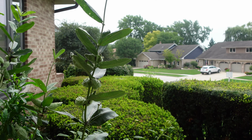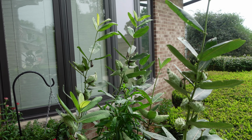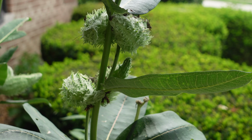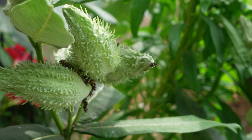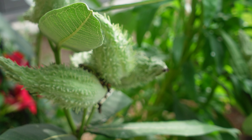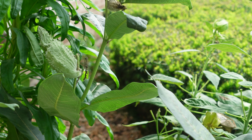And I will follow up with, this is all of my milkweed that I will soon be getting seeds. These are the pods. These right here. Let me get a close-up of one. Those are the pods. They're not quite ready. You gotta wait till they start opening up and the seeds will be viable. And then you can just throw them down in the fall or save them till spring.